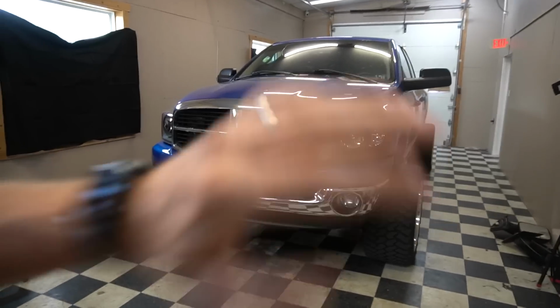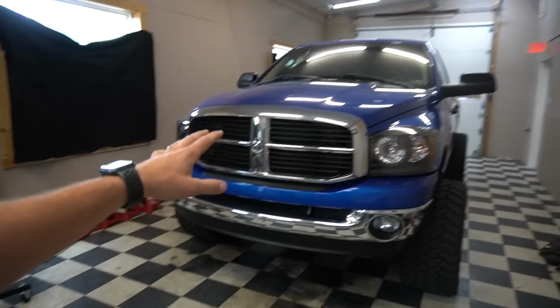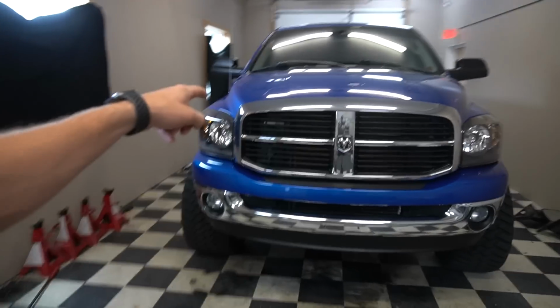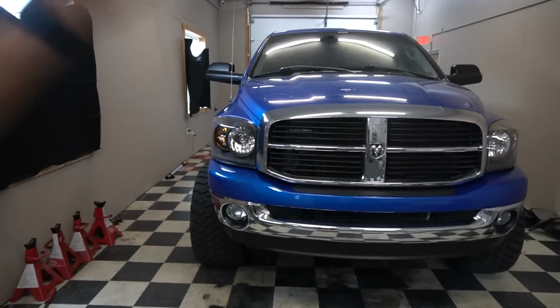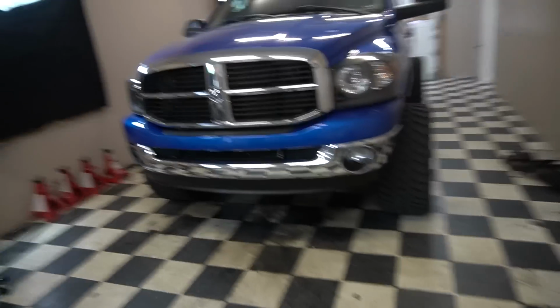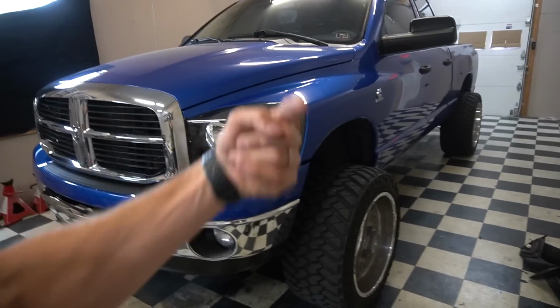If you guys don't know anything about this truck, I'm sure a lot of my OGs do, but if you're new to the channel, it's a 2007 5.9 Cummins. We got American Force Evo SSH 22x14s polished with Nitto tires, an S464 Whirly turbo kit, and a second gen swap manifold, and a slew of other things, built transmission. A lot of good stuff in this package, and one of you is going to be taking it home.